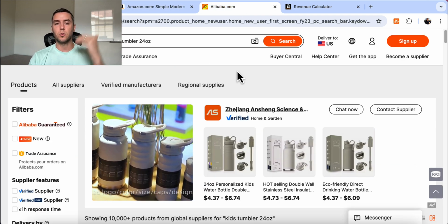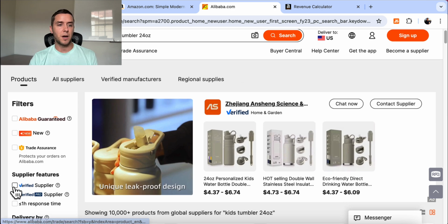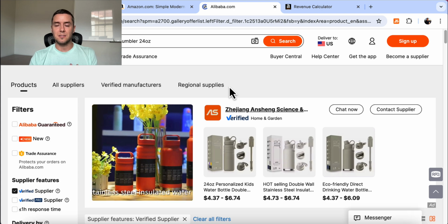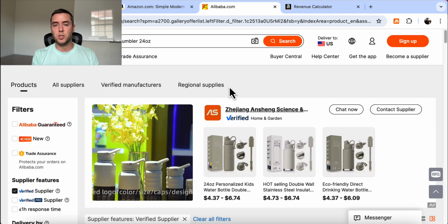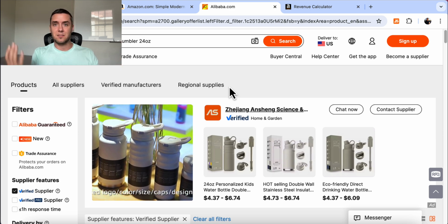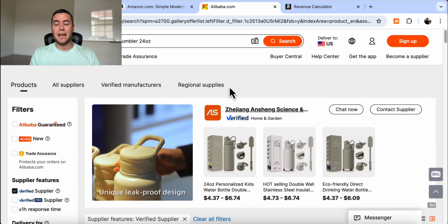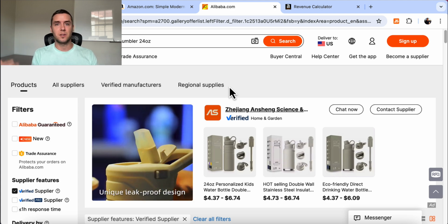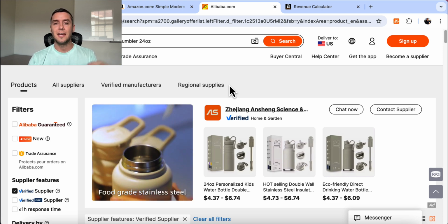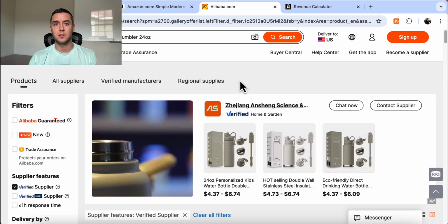Now, before you scroll down on Alibaba and start picking products, I want you to do me a favor. Scroll down to the bottom left, and where it says verified supplier, click that. The last thing I want you to do is send 10 grand to a manufacturer and them to ghost you and never talk to you again, or send money to a supplier that's not verified on Alibaba and your products come back to you and it's not what you want. I've heard stories like that happen time and time again. So protect yourself, make sure they are a verified supplier. Alibaba actually makes sure that these are vetted suppliers. They are the real deal.